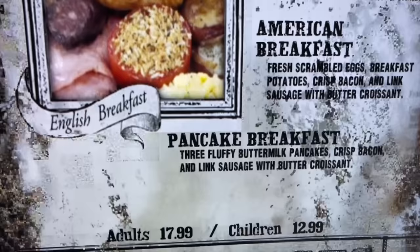All I can say, if you're a Harry Potter fan especially, I think you absolutely should eat in the Wizarding World, and this would be my choice.